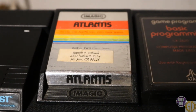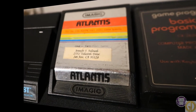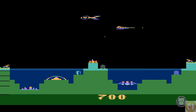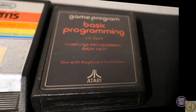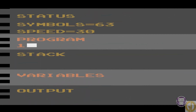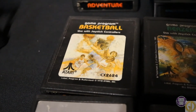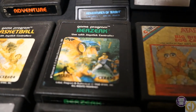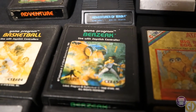Now here we have a game from Imagic, or Imagic, however you pronounce it, called Atlantis. Now the next cartridge I have is Basic Programming, and I actually have the keyboard controllers that come with this. Up next is a classic sports title, Basketball. Up next we have Berserk. Now this was one of the first games to have actual voice modulation in it.